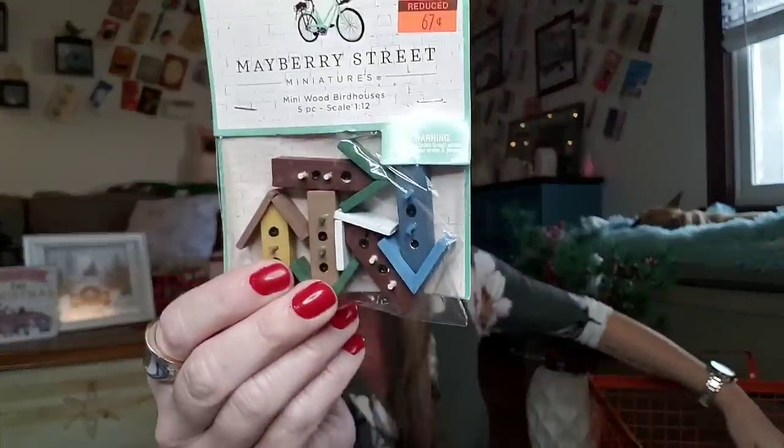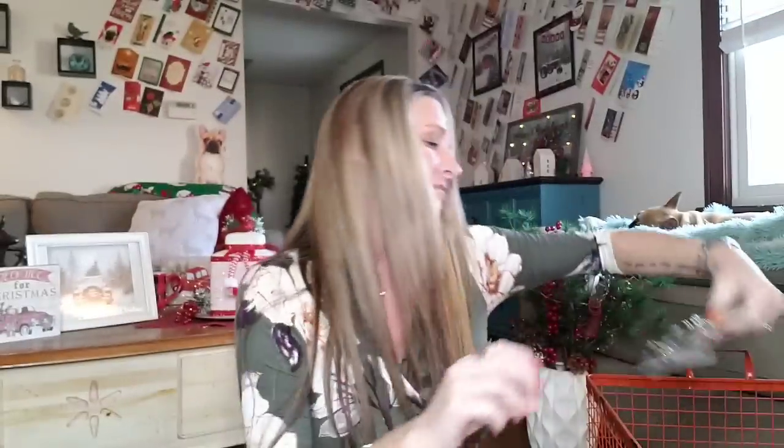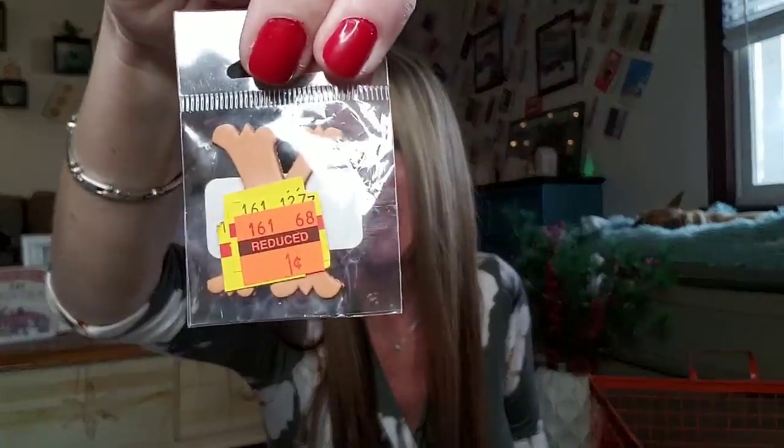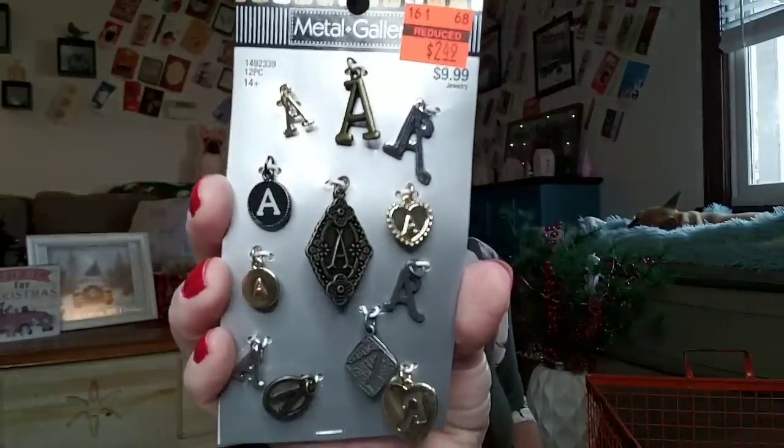These are cute little birdhouses I paid 69 cents for. And this is just a leather X, and look what I paid for it. A penny. A penny! Yeah. Here are some charms. These are A's. I paid 99 cents for those. Here's some more. These I paid 49 cents.